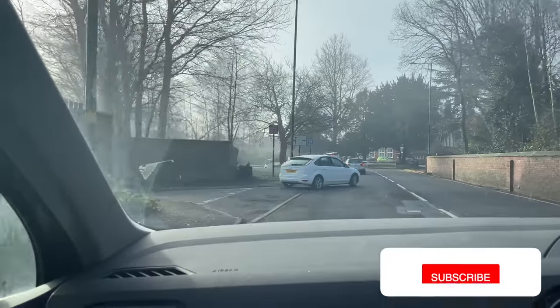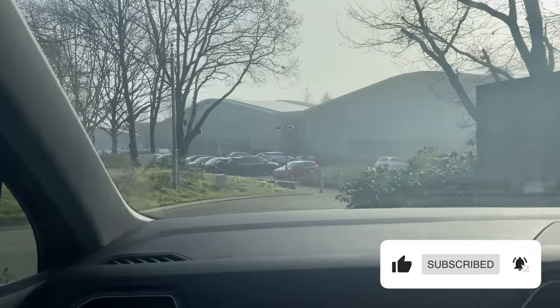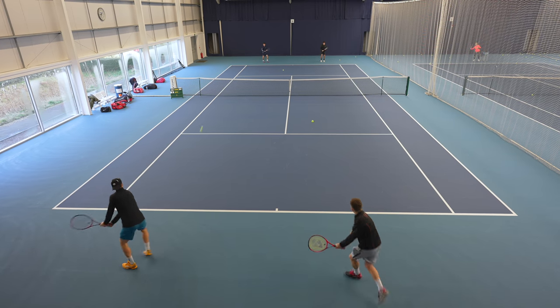So it was about a 15-minute drive from the hotel to the tennis courts. We got there around 8:30 to make sure we had a good 30 to 40 minute hit in before the matches started at 9:30. I was playing a little bit later, but I wanted to make sure I still got that warm-up hit in.